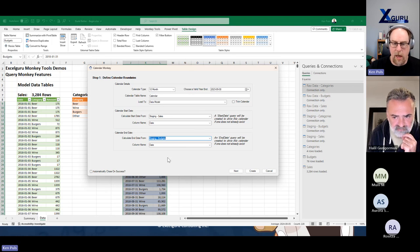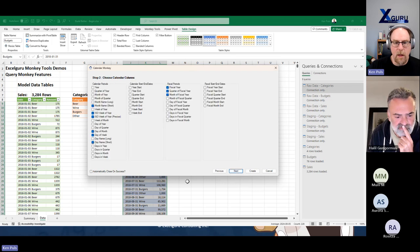You can create multiple calendars through this as long as they have unique names. I'm then going to say next. And it says, cool, which columns would you like? You just go and check the boxes. Okay, so there we go. I'm then going to say next. We learned from these defaults too, by the way.